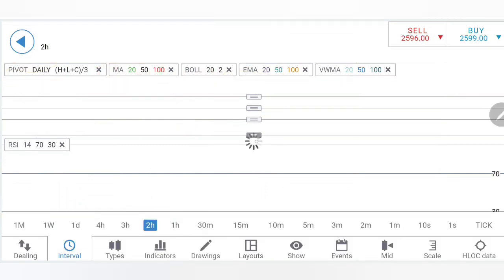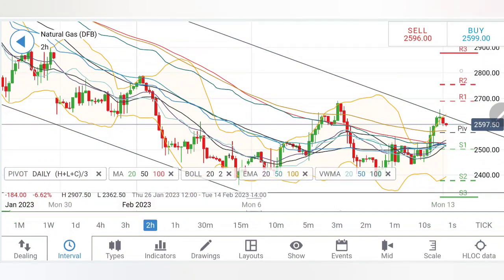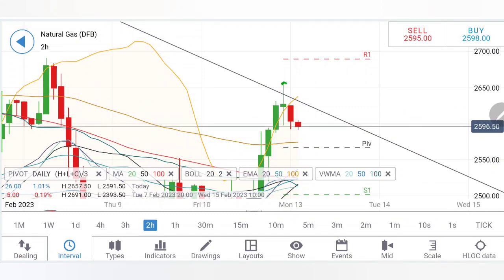RSI is looking down, and if you look at the 2-hour charts, after showing a reversal, this was the first red candle. There is a probability that we may see a second red candle, but then 2.58 levels are going to be the first support, and see, 2.58, 2.57, and then 2.55.